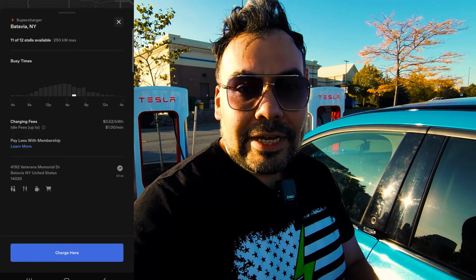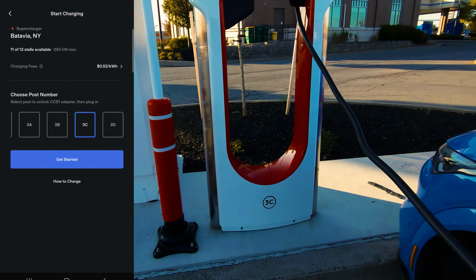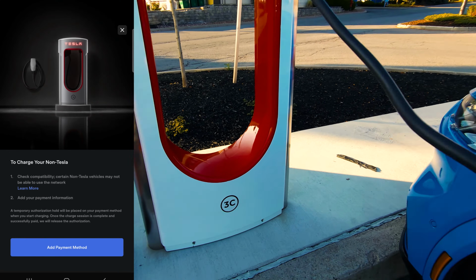Now, how do you activate it? First and foremost, you have to download the Tesla app. The app has a menu where you can click for charging with non-Tesla vehicles. Follow the prompt, follow your location, and then look for your stall number. For example, the stall number here is 3C. So I look for 3C, hit it, and then choose my payment information. By the way, before you go to a Tesla charging spot, make sure you have your billing information set up correctly before you can begin activating.